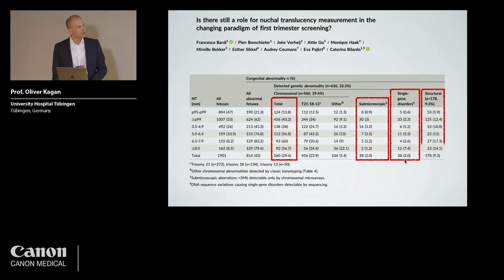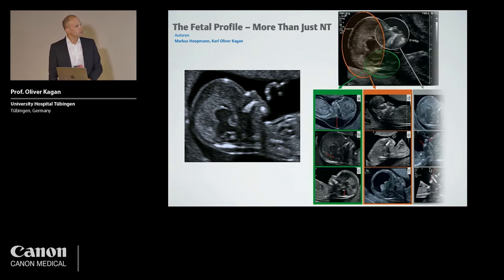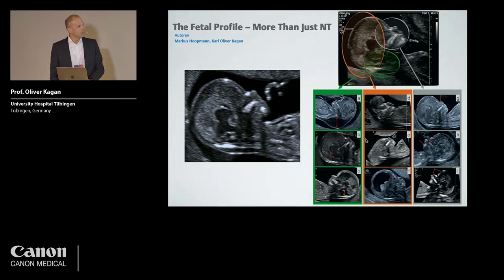But with structural abnormality, the risk is more dependent on the nuchal translucency, and you can see how the risk goes up with increased nuchal translucency, and it gives us about a 10% risk of a structural abnormality if the nuchal translucency is more than the 95th centile. But on top of it, there is much more information in this image. It's not just the risk for Down syndrome or the risk for structural abnormality, but you can focus on so many more things by just getting that image of the fetal face or the fetal profile.